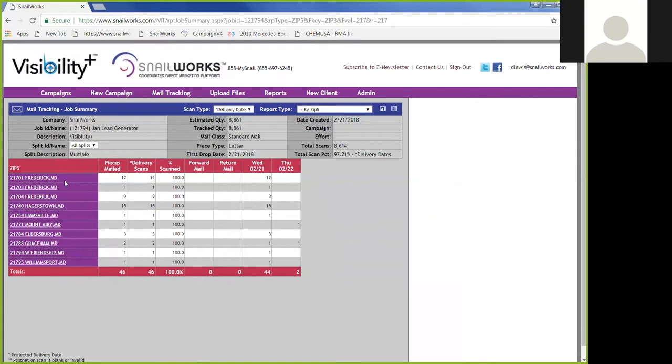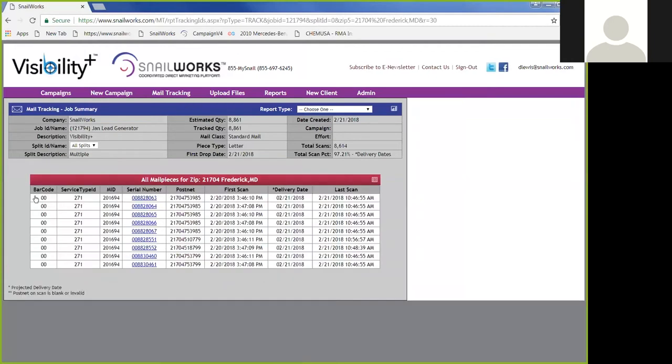Now again, this isn't necessarily all of them, but this is all the ones we had mail going to. And then we have the names of the cities next to it, which can be very helpful when you get down to city level especially. And you can see these are links too, so we just keep drilling down. This is really a very simple way to go. So I click on Frederick, Maryland. And now I'm down to the pieces of mail that we mailed to 21704. This is the 9 pieces of mail, I guess it is.